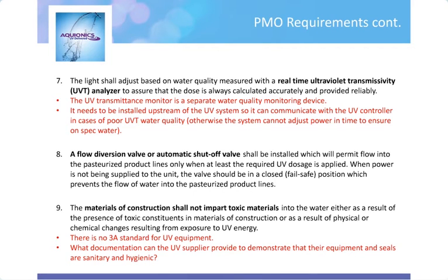The 7th point here talks about a different analyzer, a different sensor, and this is measuring the UV transmittance of the water. So this is a water quality sensor, where the UV intensity sensor is basically a lamp intensity monitor, so it's a different device. The UV transmittance analyzer is something that's placed upstream of the UV system for the same reason a flow meter is going to be upstream of the UV system, in order to measure the water quality in real time.